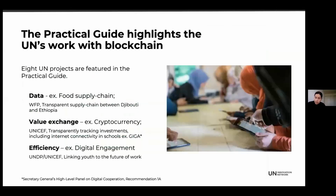I do want to highlight that there are currently 8 UN projects that are featured inside the guide. Now, this is an ever-evolving guide, so if your project is not currently included in the guide, we would love for you to reach out to us and to provide us the details, and we will update the guide. It's a living document, so nothing is set in stone. But to give you an example of a couple of the projects that are highlighted, and there are others from UN Women, from UN OICT, UN Habitat that are also included.